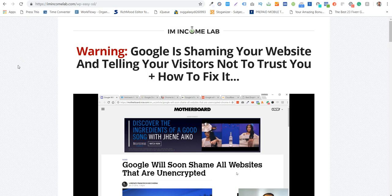So an SSL is a requirement, honestly, and it's not really very expensive, but it consumes a lot of time when it comes to setting them up. So if you are a newbie and you want to set up an SSL, I highly recommend that you pick up this plugin called WP Easy SSL. What this does is it uses Cloudflare to add an SSL on your site.